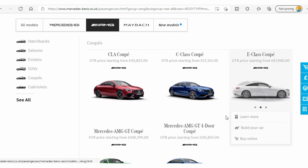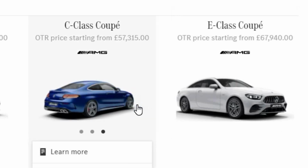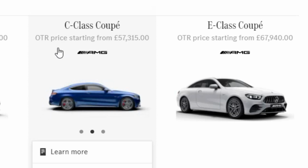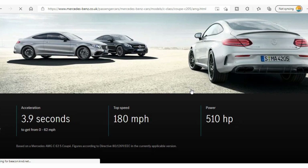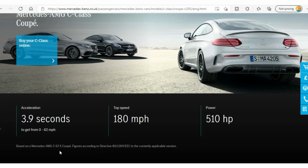The first one is probably fairly close in sort of stance and size, etc., to the 992, and that's coming in on the on-the-road price at 57,000. That is this C-Class Coupe. Now, if we jump in there and take a look at it, based on it being a C63S, which is what I'd probably be taking a look at, you're getting in there at 3.9 seconds and 510 horsepower.